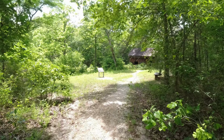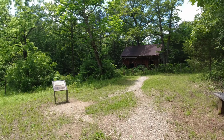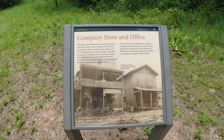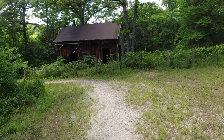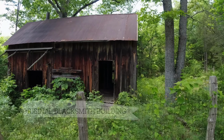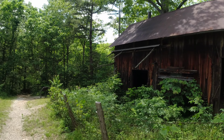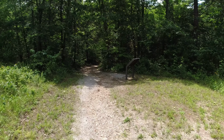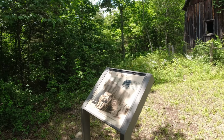Interesting, there's an old building here. No mining building. Oh, this is the company store. An office is what the placard says. Wow. Let's just walk over and see what we can see. Imagine it used to be a bustling place up in this area. One more placard I'm gonna look at before I get back to Debbie on the other side of the mountain.